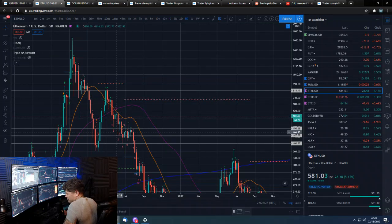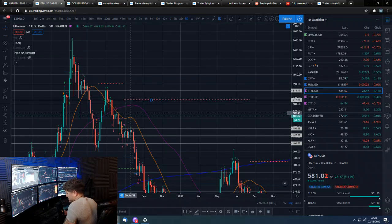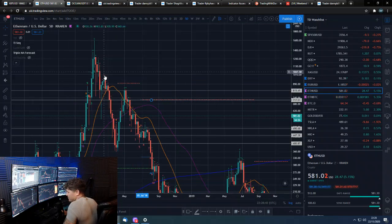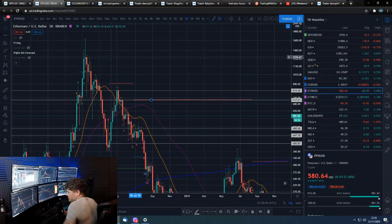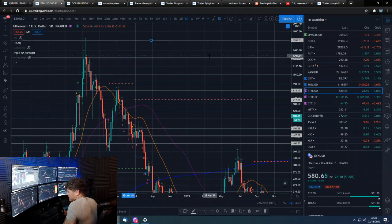Potentially, not potentially, but there is one here also. A nice looking one there. And this isn't lower than the price. This is basically roughly where we are now. It's not that important, that one. I wouldn't really say there's more, other than obviously the all-time high. I'll potentially put one here, and then one here. So we've got some longer term price targets.